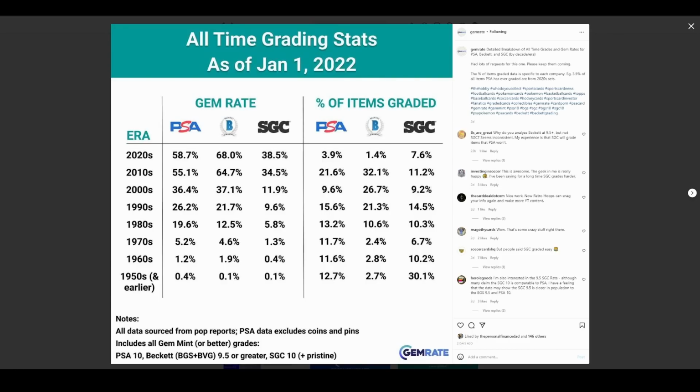Once again, I've graded with all three of these companies. My general statement, which it's been a long time since I said this, so let's refresh people's memories: all three of these companies kind of suck. They all have their issues. They all have their problems. They all have things different people like and don't like about them. It is what it is. So just keep that in mind. It's my general take on grading companies. They all kind of suck.